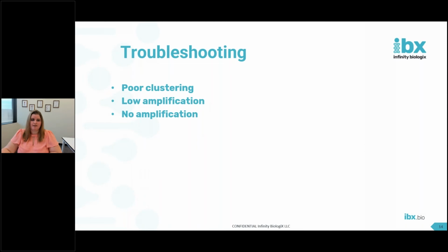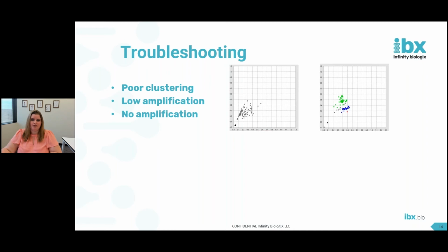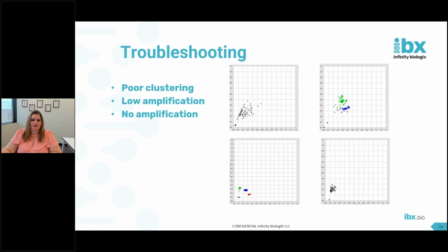During the troubleshooting process, you can have issues with poor clustering, where you can't really make calls because the clusters are not only spread out, but really close together. Low amplification, which while this has nice tight clusters, if I have samples with lower yield, I may have some issues getting accurate calls, or no amplification at all. When you have no amplification at all, the first thing you want to do is look at that rocks image that I showed you earlier and make sure you have accurate loading throughout the chip. If you do, then it is likely due to assay design and not a loading or technical error.